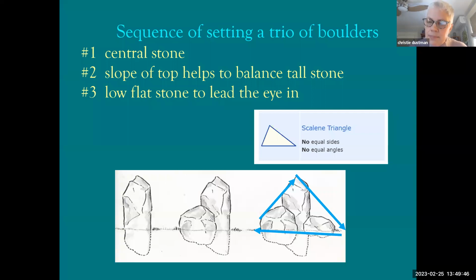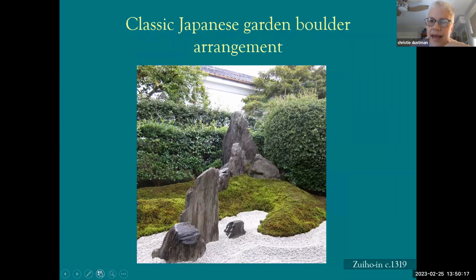It is an amazing art form, but it generally does start with some sort of a central stone and a secondary stone. You see that there's a little bit of a slope here that helps to connect these 2 stones to each other. And then the 3rd stone down here helps to anchor it. And generally the outside form is in a scaling triangle. It's a classic Japanese garden boulder arrangement. So how I think about it is one boulder being friends with its neighbor.